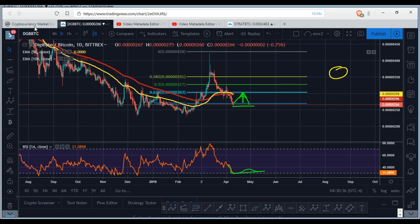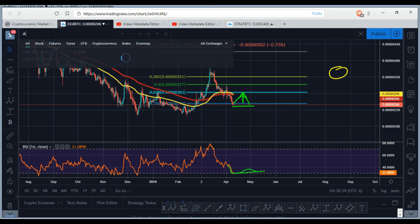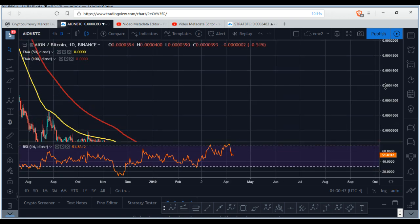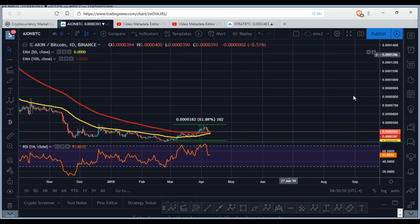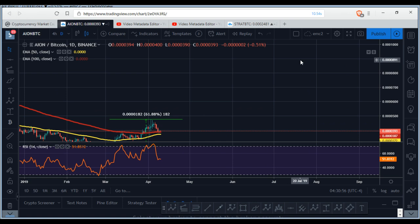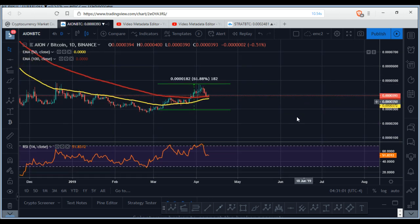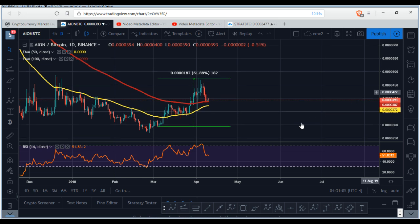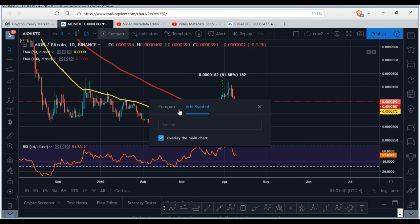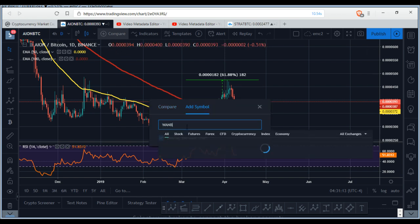So let's go ahead and talk about AION. AION BTC, and then we're going to get back to BTC. When you take a look at AION, let me add ICX and WANCHAIN. You see how AION compares to ICX and WANCHAIN? You see how they look alike? One BTC.